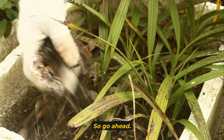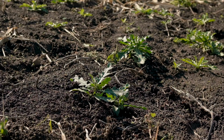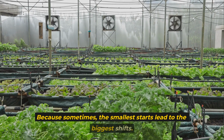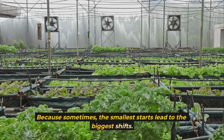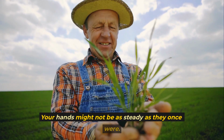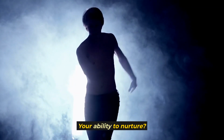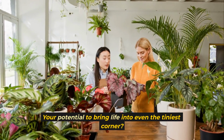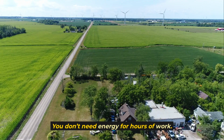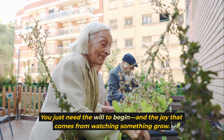So go ahead. Find that empty pot in the corner. Grab that parsley sprig from your fridge. Turn your maybe into a why not? Then watch what happens. Because sometimes, the smallest starts lead to the biggest shifts. Your space might be small. Your knees might ache. Your hands might not be as steady as they once were. But your heart? Your ability to nurture? Your potential to bring life into even the tiniest corner? That's still limitless. You don't need acres. You don't need energy for hours of work. You just need the will to begin, and the joy that comes from watching something grow.